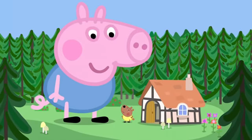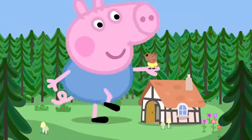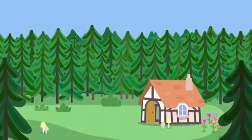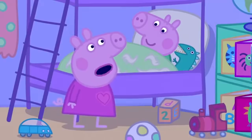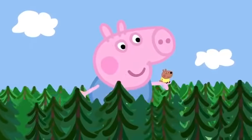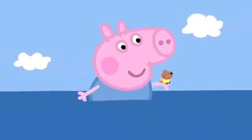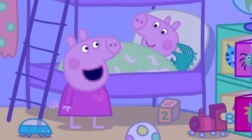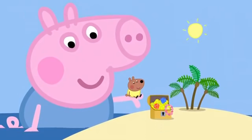But it's too far for me to go because I'm too little. Georgie said, I will carry you there. So Georgie Pig walked to the end of the world. He walked and he walked and he walked. Are you sleepy yet? No. He walked through forests, across mountains, across seas. And are you sleepy yet? No. He walked all the way to the end of the world and found a big box of golden treasure.